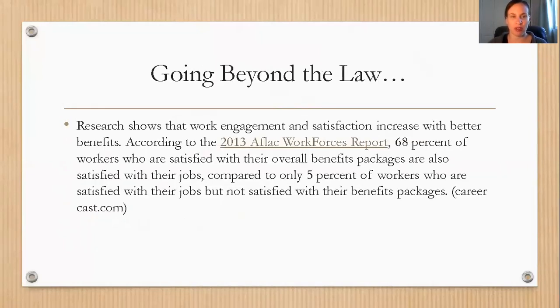So going beyond the law, we know that AFLAC, the Duck AFLAC, they're an insurance company, and they also do a bunch of reports and call a bunch of workers. They talked to people who were employees, and 68% of workers who are satisfied with the overall benefits package are also satisfied with their jobs, compared to only 5% of workers who are satisfied with their jobs but not satisfied with their benefits package. So we know that better benefits packages sometimes can help out in industries where we have maybe lower wages.